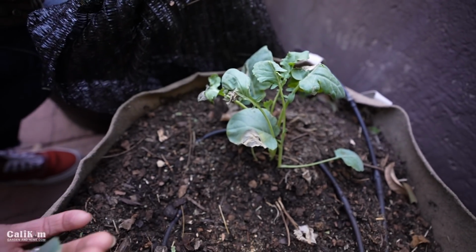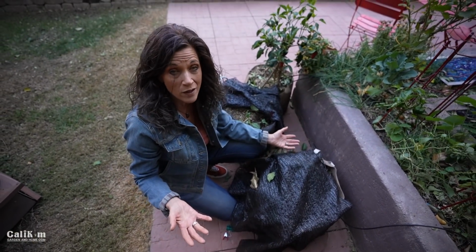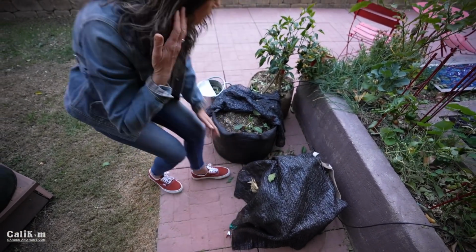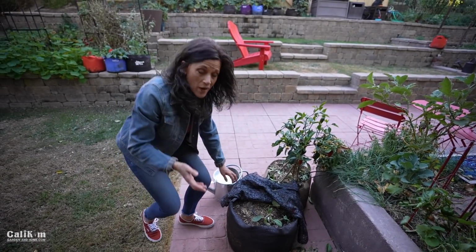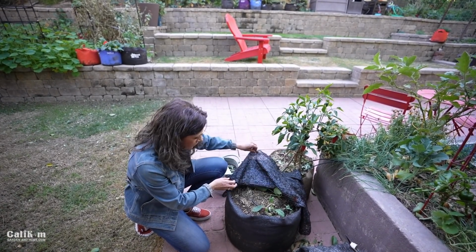I believe these are collards. So not looking too good. Like I said, it's a different type of garden tour, but you know what? We gotta keep it real. Not everything goes well in the garden. Sometimes weather happens, things happen. Plants die. It's just part of the way things go.